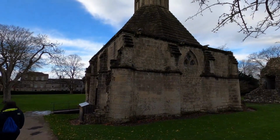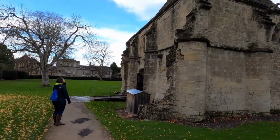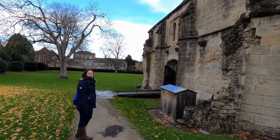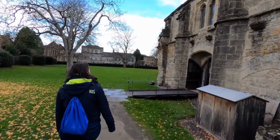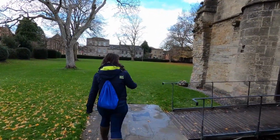What an interesting looking shaped building. I wonder what the big steeple is. So this is the monk's kitchen, which we hope we can go back. So where's the fertility stone? Is that it there?